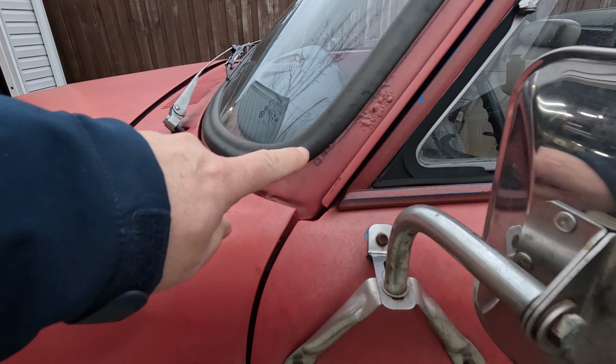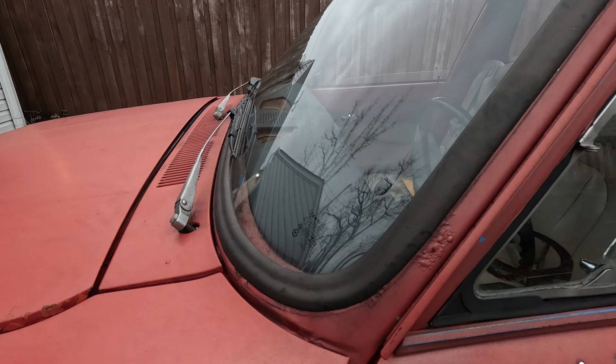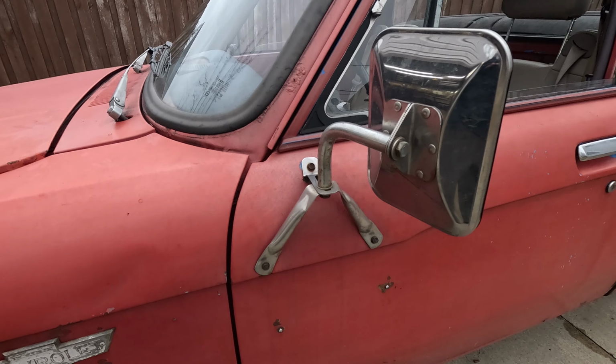You can see some of the rust, got a little bit of bubbling right there. No big whoop. It's got a new windshield. Of course, it's a top spec. If you can read that, that's one of them XYG premium Chinese windshields, so that's guaranteed to kill you if you ever get in a wreck.